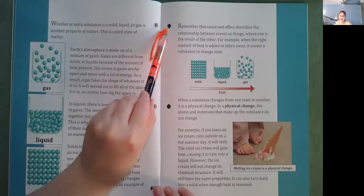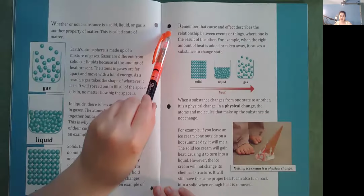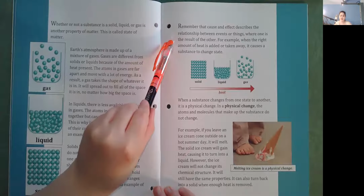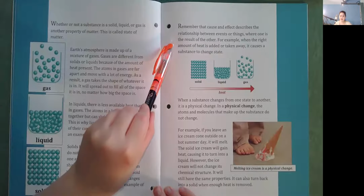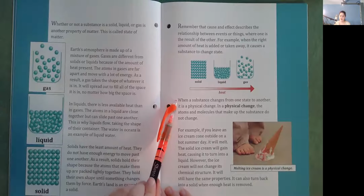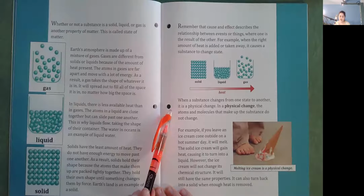Remember that cause and effect describes the relationship between events or things, where one is the result of the other. For example, when the right amount of heat is added or taken away, it causes a substance to change state. When a substance changes from one state to another, it is a physical change. In a physical change, the atoms and molecules that make up the substance do not change.